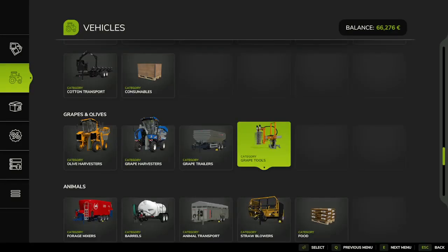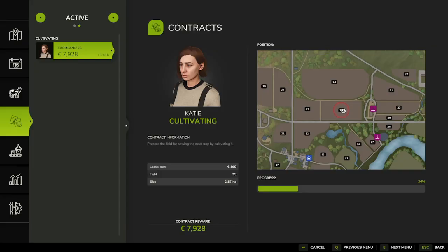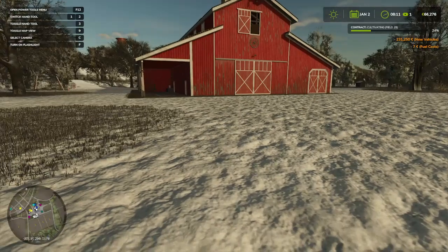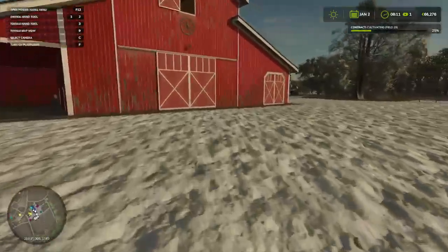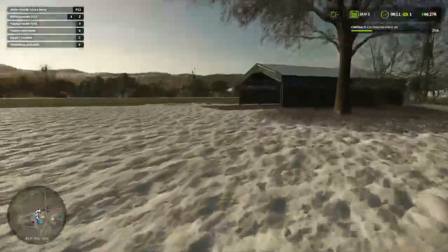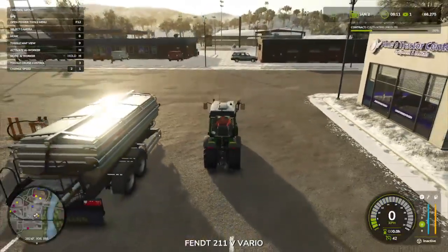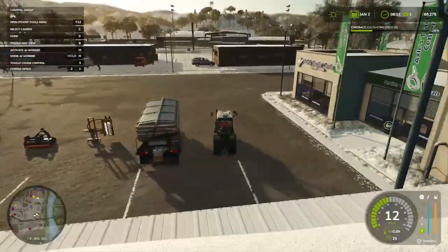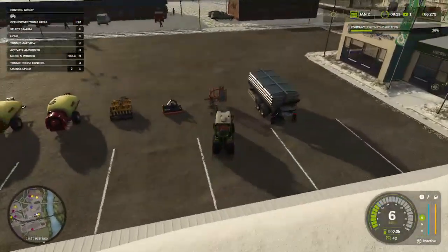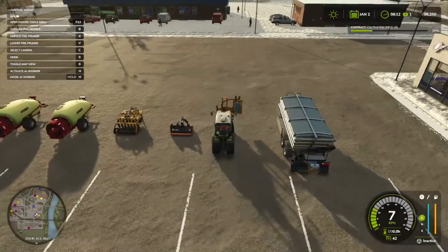Okay. And we have an active cultivating contract going. I'm going to just check the other ones while we're here. Nothing good. Okay. Alright, so let's grab some equipment and take it back to the farm. So that leaves us with 66,000 right now, about 70 after we finish this contract we have.